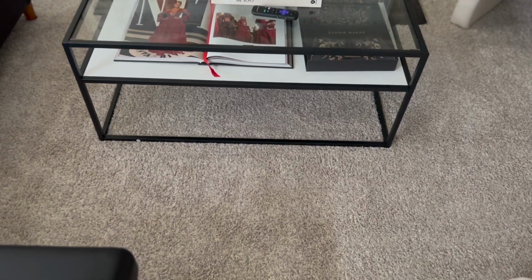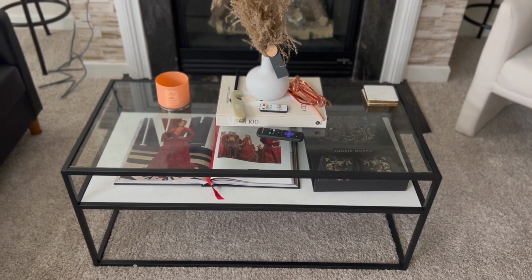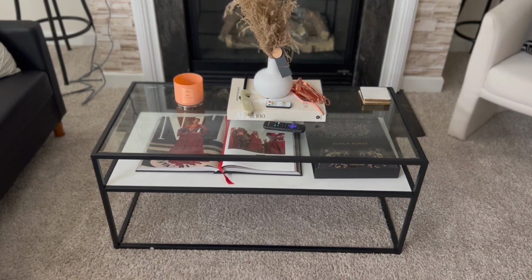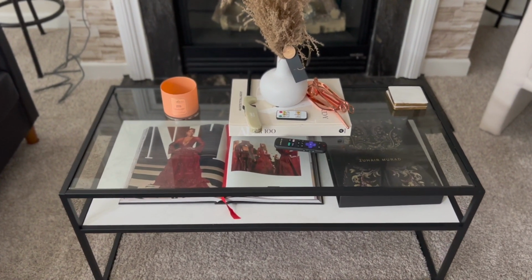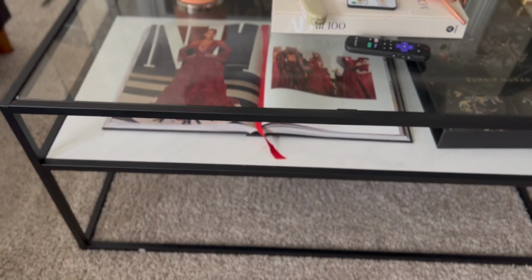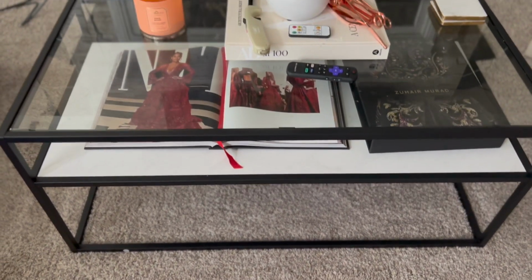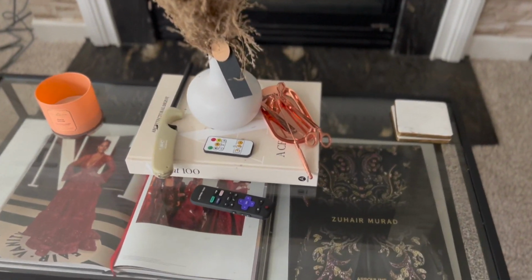My coffee table, you guys. So I've had my coffee table since I was in my last apartment. It's been maybe about 2 years since I had it. I actually really love it, and I'm struggling getting rid of it. I don't want to get rid of it, okay? I really like it. It is a shadow box coffee table that's reversible. So one side is like a white marble, and if you flip it over, it's almost like a gray granite type of surface. So it is really cute.